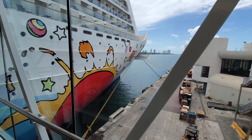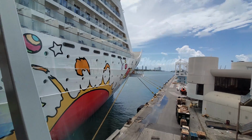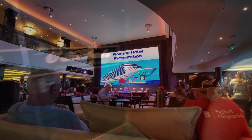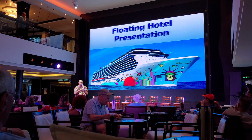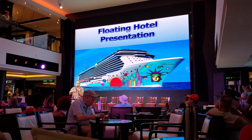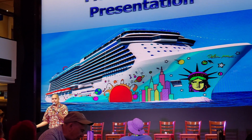Hi, this is Aaron and Linda with Traveling Flamingo, and today we're aboard the Norwegian Breakaway, and we're going to be dining at Ocean's, which is the neighborhood bar and grill aboard the ship. And we're going to tell you if it's a good place to go, what we thought of it, and if it's somewhere you should spend your money, or in this case, have a free meal on one of the Norwegian cruise ships. All of that coming right up.